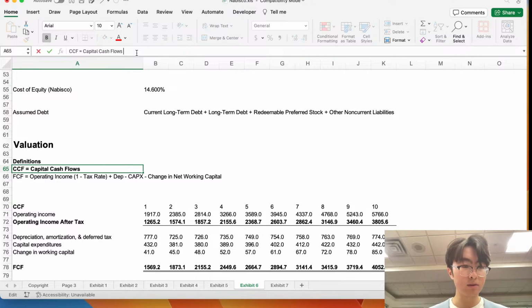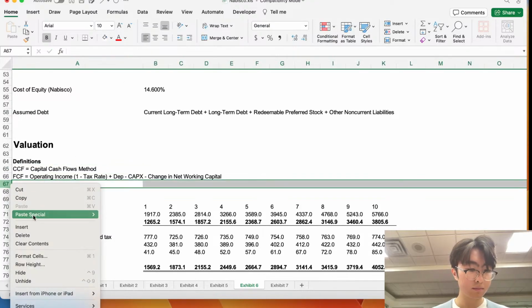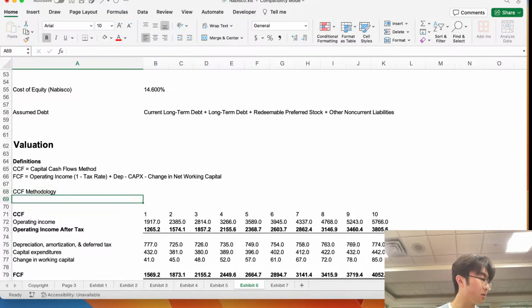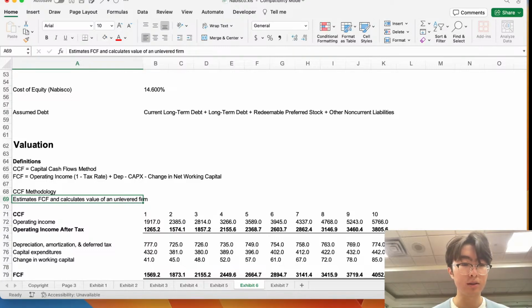Capital cash flows method. All right. CCF methodology. Okay, so for the CCF, it estimates free cash flow and calculates the value of an unlevered firm. So I'm gonna bold this because this is really important.